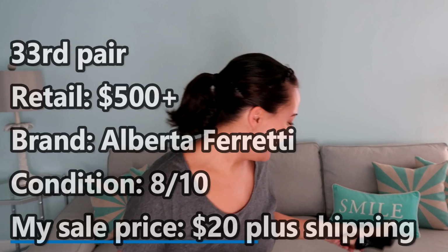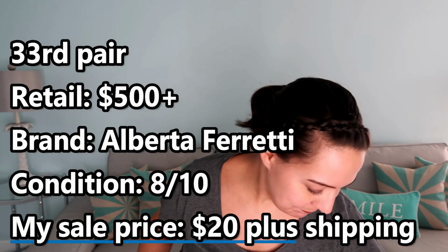You can tell they're used, but they have no stains on the satin, which is incredible. I would think if I wore these out, which I would never do, and it rained, this would just be completely water stained. You know what I mean. Okay, next pair.